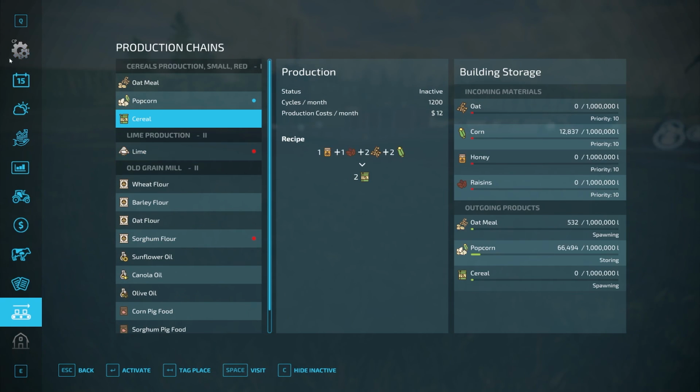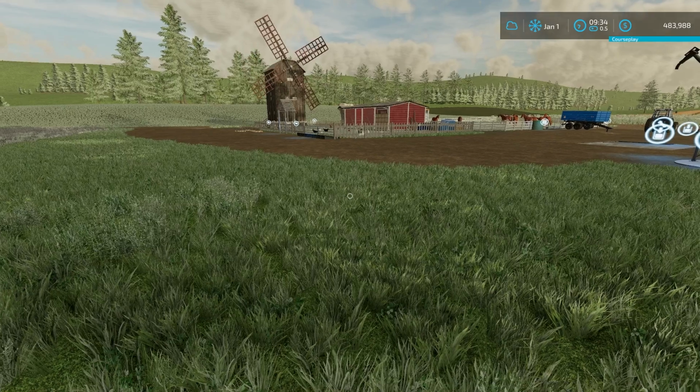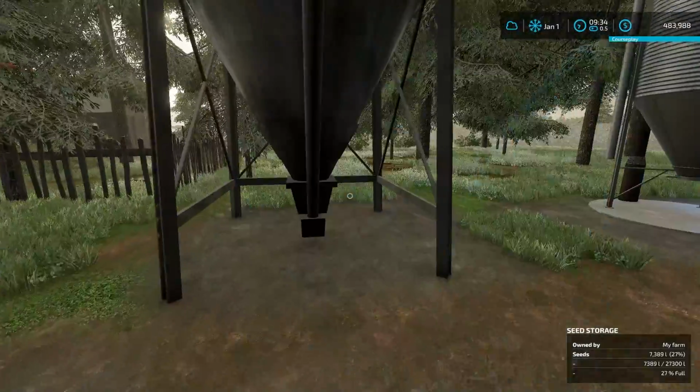But those are our productions that we have, since obviously we sold off our other farm that we had over here. So that's no longer our farm over there. All that equipment got sold off with it. So yeah, we're doing good, I think. We do have some money in the bank. How much do we have in here?